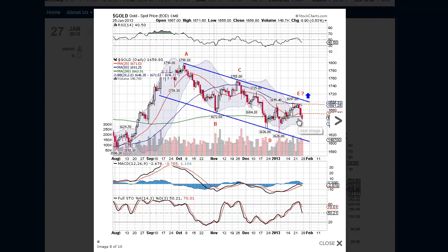Alternatively, we can very quickly drop lower to retest this falling support line, purely because we are currently sitting at the 200 period moving average on a daily time frame, and if the price action moves below, it could potentially be bearish.